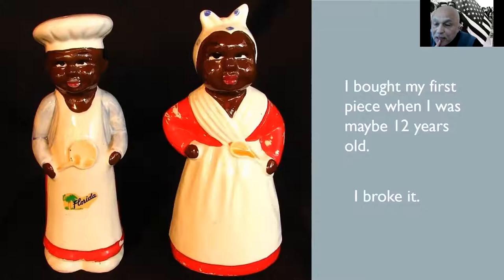And I bought my first piece when I was 12 years old. So here I am, someone whose ancestry is from Barbados, from Venezuelan, indigenous people, African nations, and Spain. In other words, some of the nations that our previous president referred to as a shithole or shithole countries.